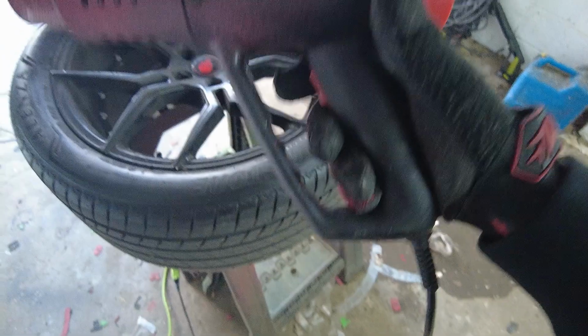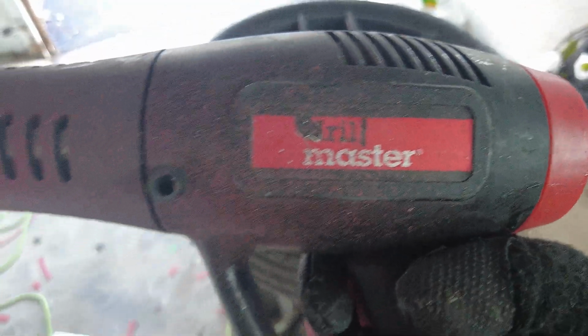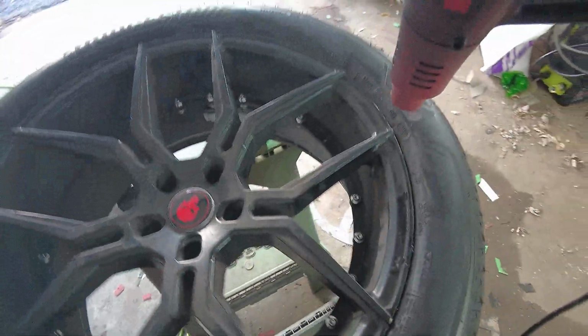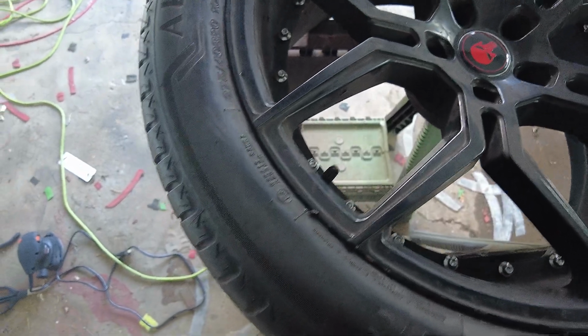Next up, you guys want a heat gun. Mine is kind of dirty and beat up, but you can get a Drill Master from Harbor Freight for like 15 bucks. What you want to do with this is heat up the rubber. You want to get it nice and soft. You only need to go around one time. You're pretty much just dusting off the debris.